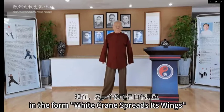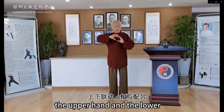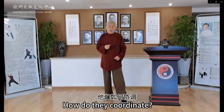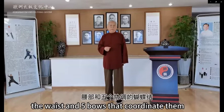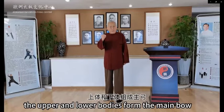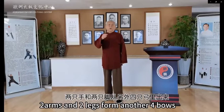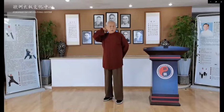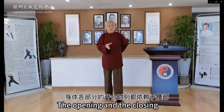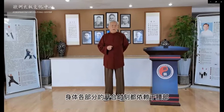Now, another example. In the form White Crane Spreads Its Wings, the upper hand and the lower hand should coordinate with each other. How do they coordinate? It is the back, the waist, and the five bows that coordinate them. The upper and lower bodies form the main bow. Two arms and two legs form another four bows. The joint point is the waist and the back. The opening and closing movement of all parts of the body relies on the waist.